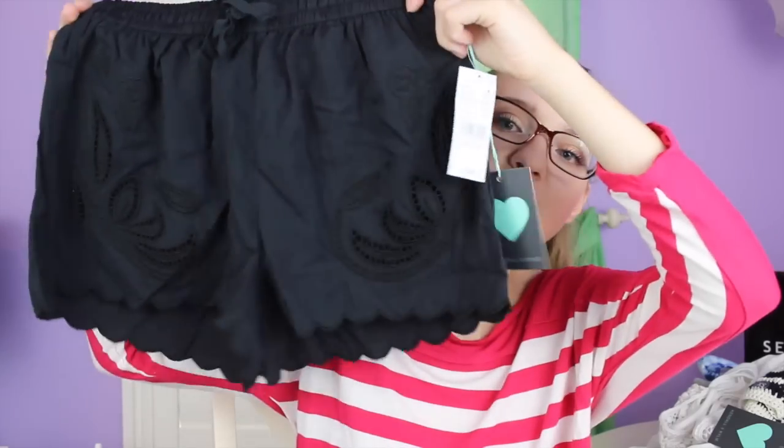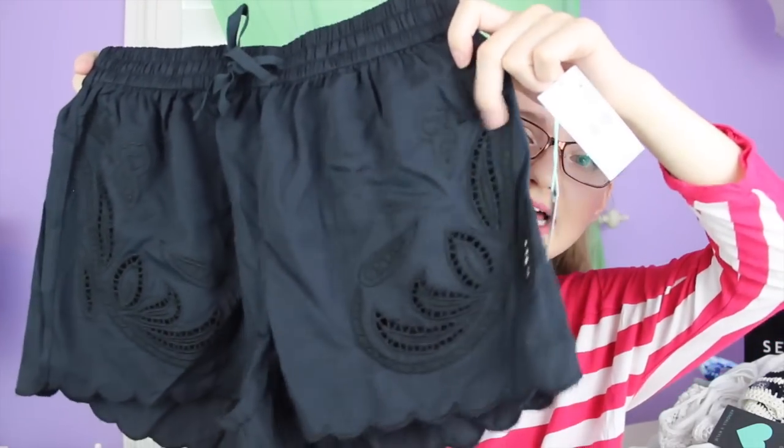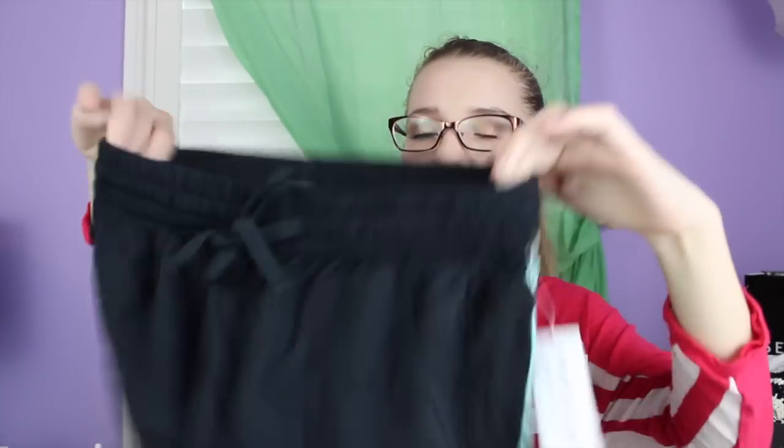And you could pair it with these shorts, which I got, which are the Kendall and Kylie as well. But they are just like this. They're scalloped on the bottom. And you can really see in this lighting that they have an eyelet. Ow, I just hit my funny bone on my desk. But they have an eyelet type of thing so you can see your leg.